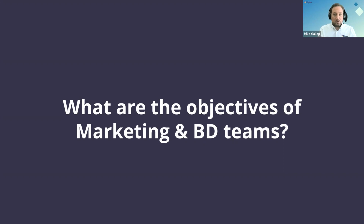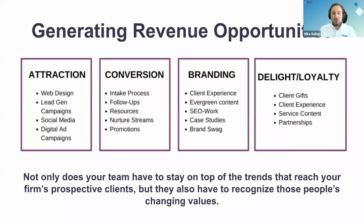Now, marketing isn't just one thing, it's multiple things. So generating these opportunities takes multiple steps. First, it's attracting. How do we get people to show interest in what it is that we do? How do we then convert them into customers? Marketing is also responsible for the branding. How do we ensure that our brand is represented by what it is we want that brand to be represented by? And then our existing clients, how do we delight them? How do we get them to come back and use us again for more and more and more work?